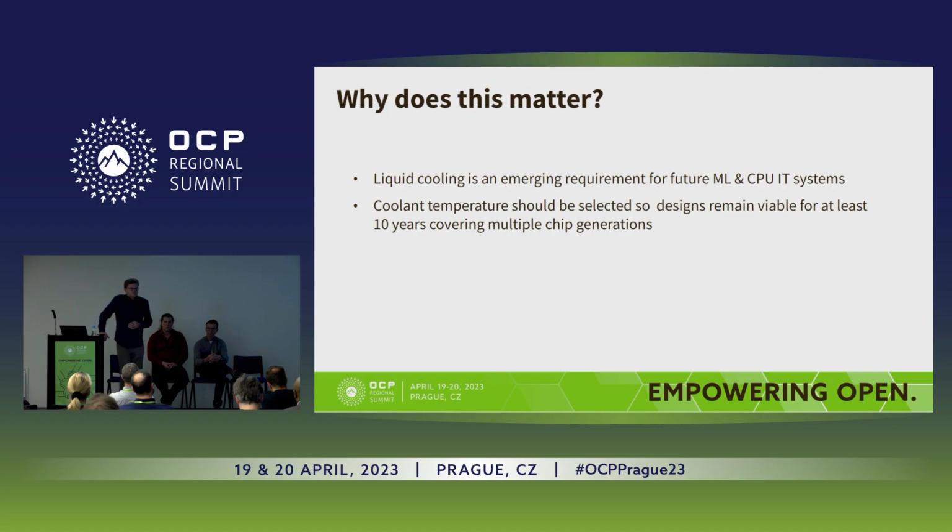And so the important thing here is, again, the interface spec between IT and the data centers, and it's coolant temperature. By coolant temperature, we mean the temperature of the fluid that's removing heat from the chip. In the case of air, it's the entering air temperature to a rack, and here with liquid cooling, it's the temperature of the water or fluid flowing through the cold plate.